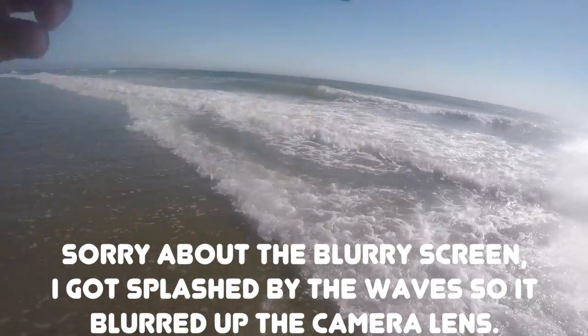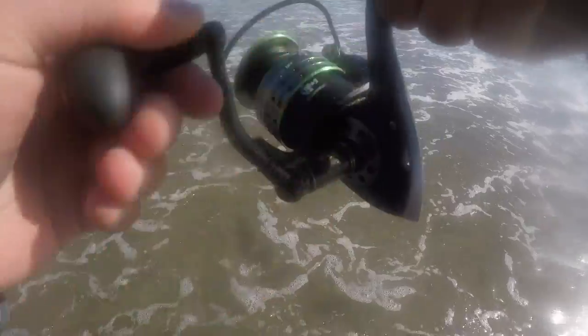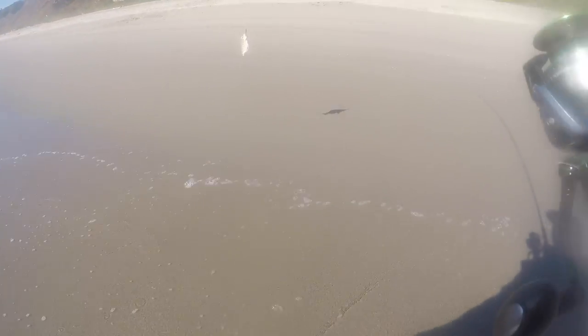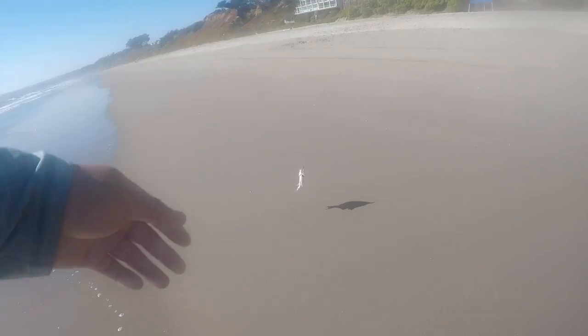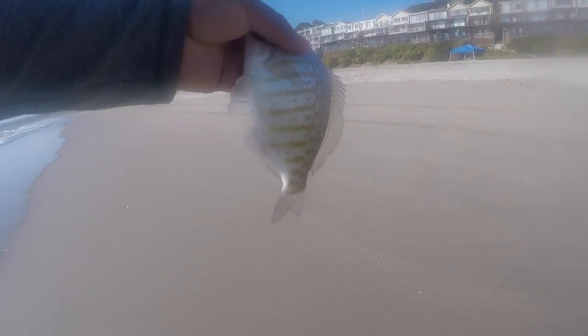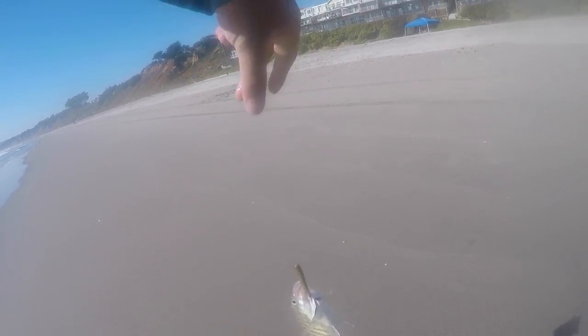There's one. Yes. Got one. Yeah. Yes. Woo. There we go. Finally. It's been super duper slow, but I finally caught my first surf perch of the day.